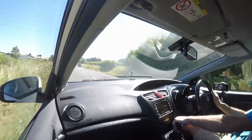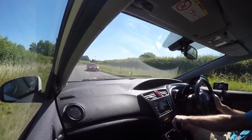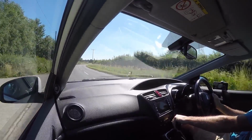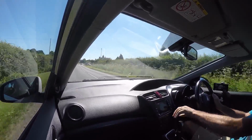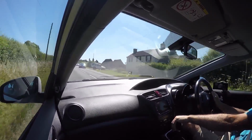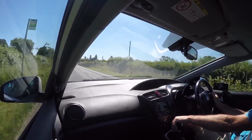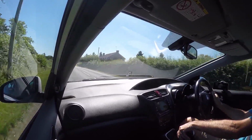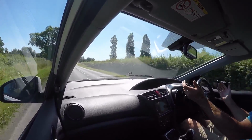Like most front-wheel drive cars, it'll be a cable from underneath here, underneath the engine bay, to the gearbox at the front there. But such is the precision of the gear change and the quality and clarity of the shift, you would never ever believe that, and there's no wear in it at all. Absolutely spot on.